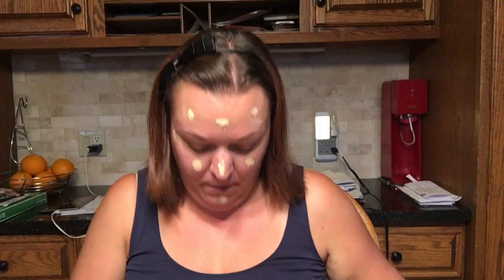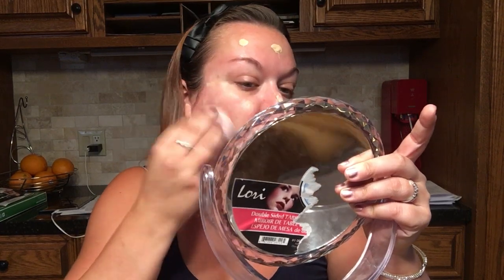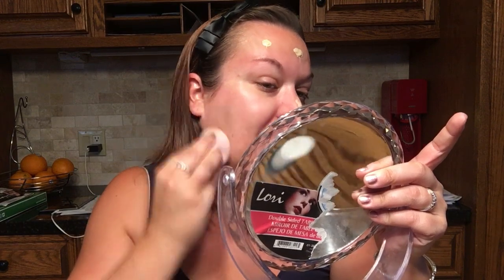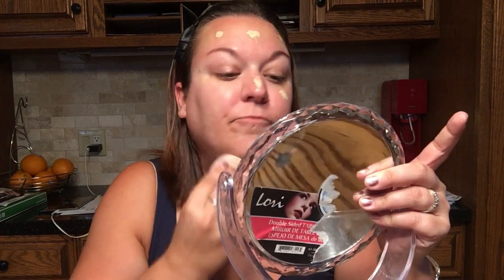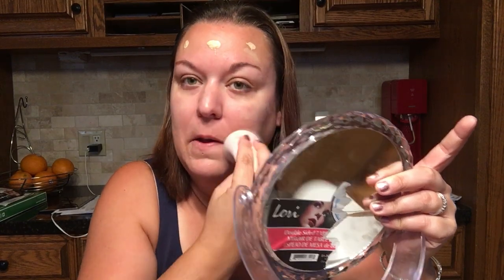All right. Woo! First thing I dropped. That was awesome. All right, so I am going to use my AOA Studio sponge. This is the Mochi Soft Blending Sponge, and I'm just going to pat that all into my face and see when it blends out, how it looks.